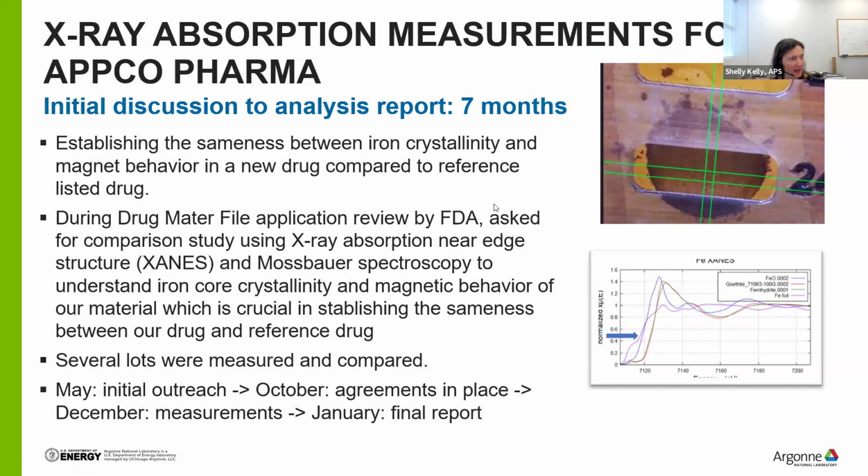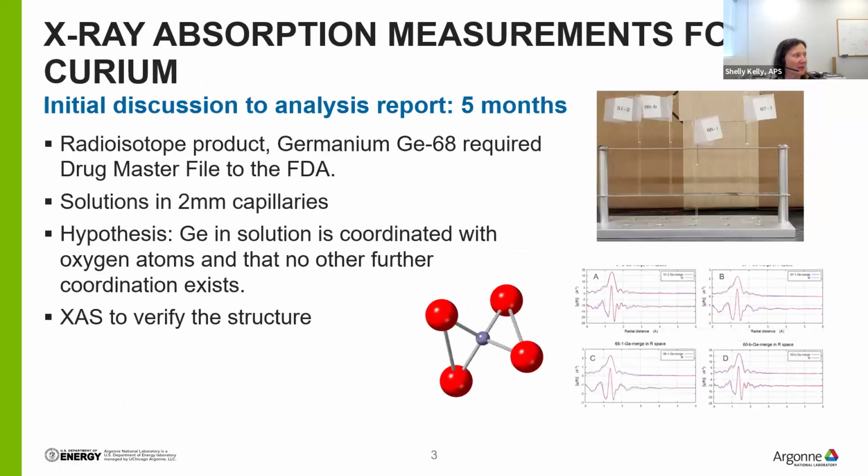Yeah, this one was for curium and also a drug master file to FDA. They wanted to know about their germanium in some liquid samples this time. And so I wanted to show this just to highlight the fact that we can work with all sorts of different phases of materials. And they really wanted to know that that germanium was hydrated without any other ligands around it.